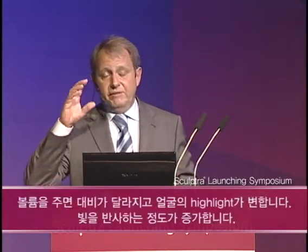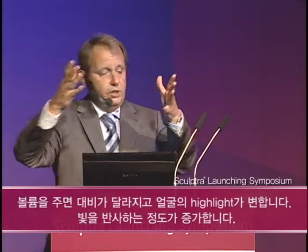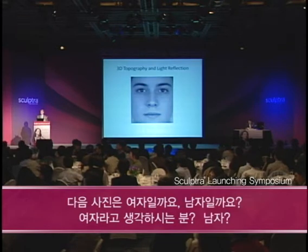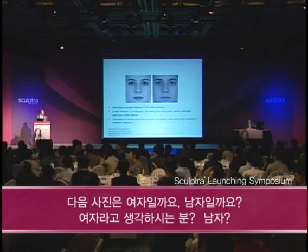Why? Because giving volume changes contrast and light in a face. You can imagine if you have a high elevation that reflects light. So if you look at this person, your first thought, is this a female or a male face? Who thinks female? And who thinks male? And this one, is this a female or a male? Who says male? Female? And a male. That's what we think. It's the same person, but different light.